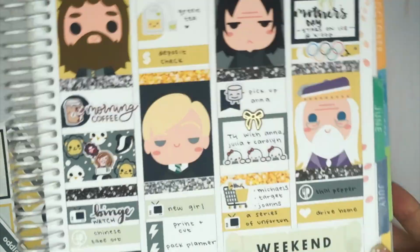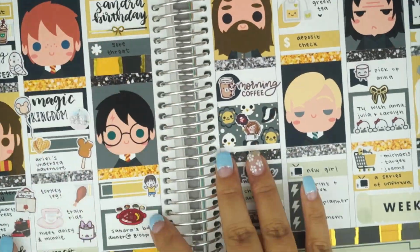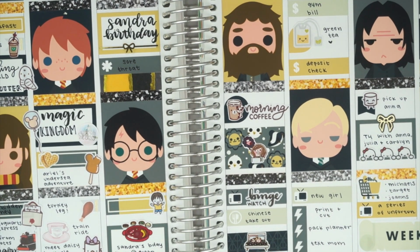So that is it for this week's spread. I love how it turned out. I always admire Oddloop's artwork, and of course I have to show my Hufflepuff pride.